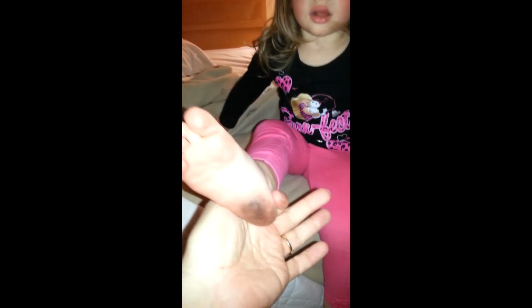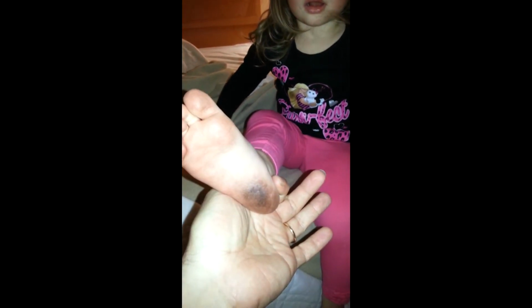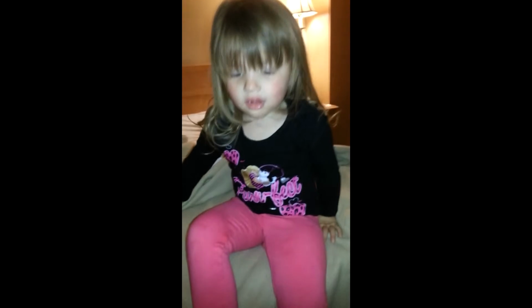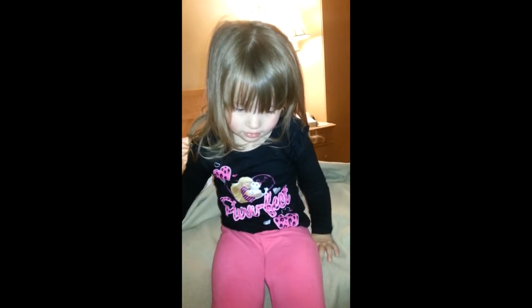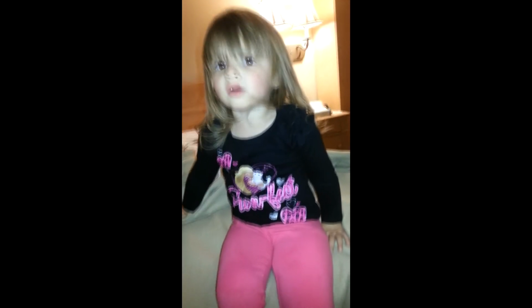Yep, that's what Annabelle's feet look like after walking around on the carpets here. Gorgeous. Are your feet dirty? Yeah. Yes. Uh-huh. Yeah. Is this place dirty? No. Yes, it is.